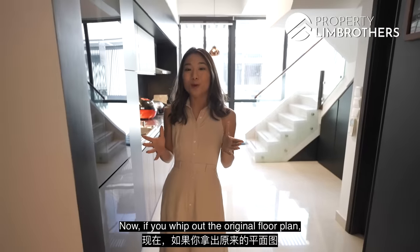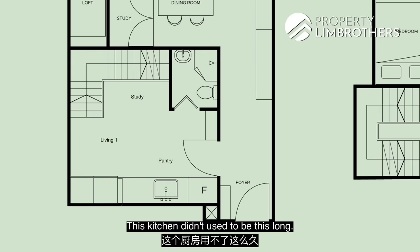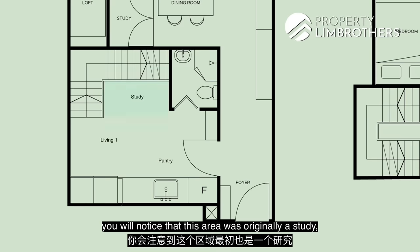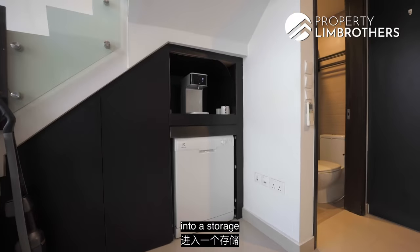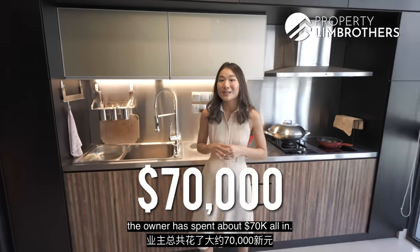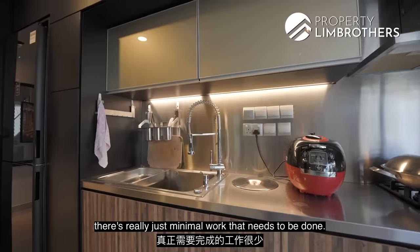Now, if you whip out the original floor plan, you'll realize that there are some differences in the layout. This kitchen didn't used to be this long. They actually extended it from just this space here all the way to the other corner. You will notice that this area was originally a study, but they converted that side over there into a storage as well as a place to put their dishwasher. In terms of renovations, the owner has spent about $70,000 all in. So when you move in, there's really just minimal work that needs to be done.